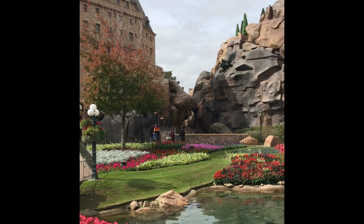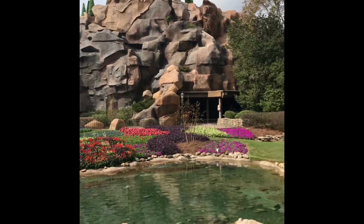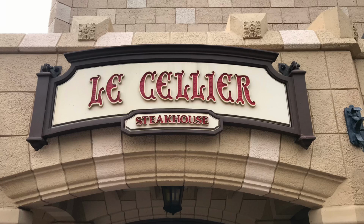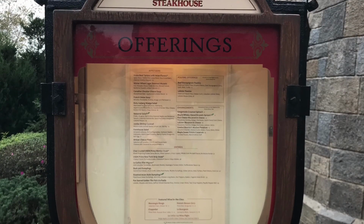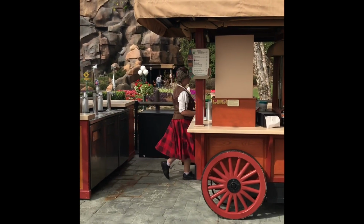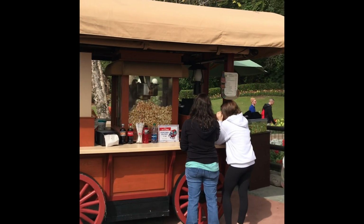Now, to get to the Kidcot area, we had to walk right past the only table service option in Canada, Le Cellier Steakhouse. Rated with a 4.5 star rating on Google Reviews, the steakhouse is definitely not cheap, but you will get what you pay for. My personal favorites are the ribeye, but probably more than that, the Asian-style dumplings. But you know what? We're exploring and getting near the end of our peach IPA, so let's get back to that popcorn cart, because it's time for round number 2.